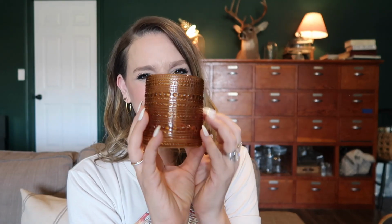I think I am torn between the pheasants and the glasses, like the cup. These are just, they make me so happy. Or the napkins. Look at it.